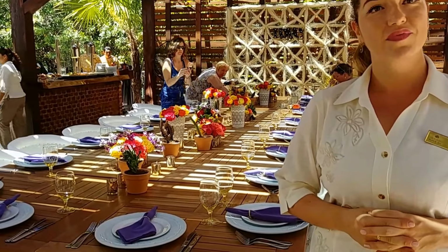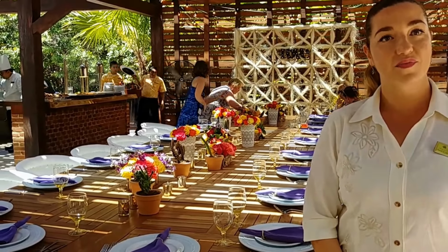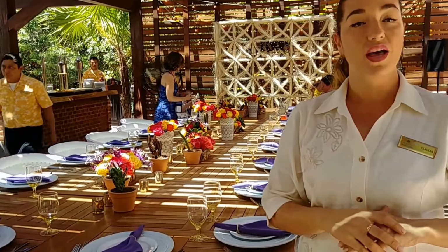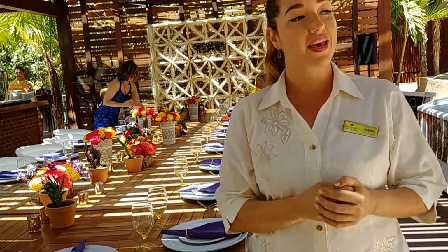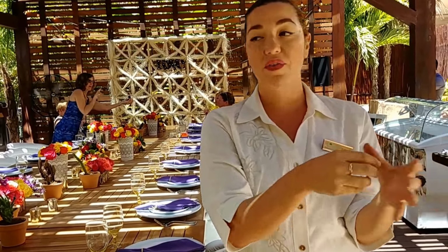There are a few things that pop out to me. One is it has a roof, so it's a little bit shaded. Exactly. And it's very private. It is very private, and we have a lot of gardens around that help us to make it fresh, okay? And the chefs use some of this.